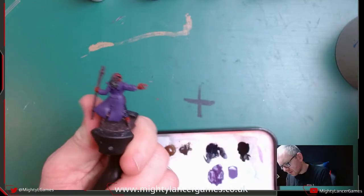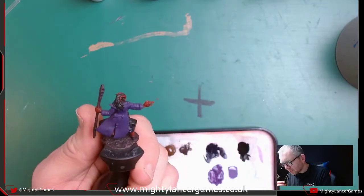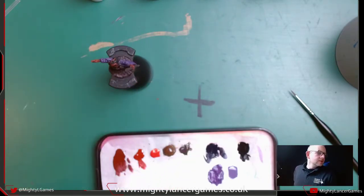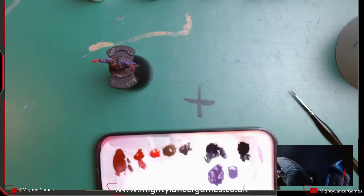Right then, so that purple is really bright, and I want that to be a lot darker. So I need some shade. I've got no Nuln Oil, and I've got a Lycan flesh shade. Yeah, I think I want my purple. Oh, that's no good, is it? Excuse me, just 1 minute while I go and get it out the drawer.